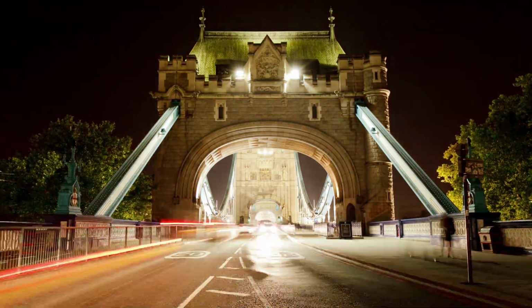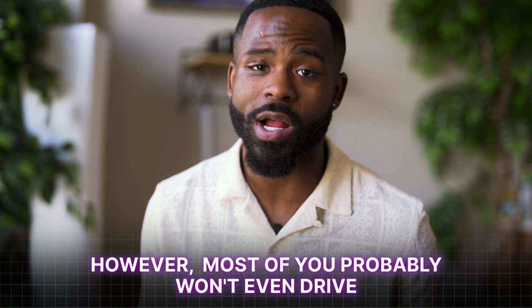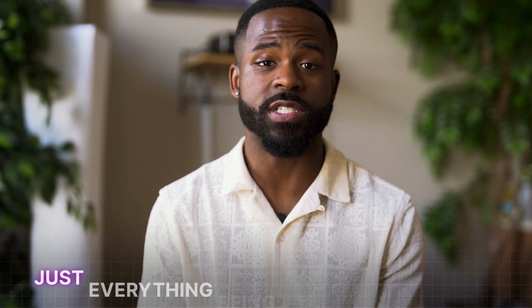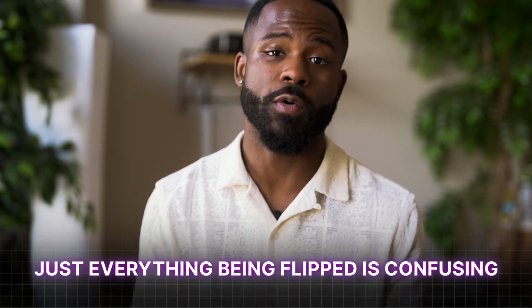roundabout in rush hour. However, I'm sure most of you probably won't even drive. But my friend, pedestrians, even crossing the street when it's reversed is difficult. There were many times I was looking the wrong way and I could have been hit. Actually, just everything being flipped is confusing. From walking around, people are on the opposite side that you're used to. In all honesty, this may be one of the toughest things to adjust to.